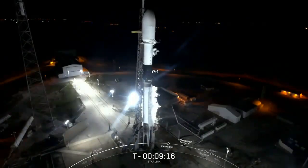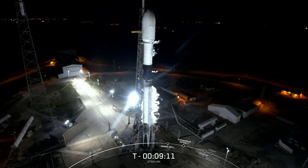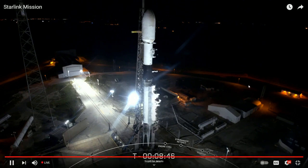After stage sep, the first stage will return back to Earth and attempt its record-breaking 10th landing on our drone ship called Just Read the Instructions. Now, while that's happening, our second stage will continue on its journey. In order to get our satellites to their intended orbit tonight, we have two coast phases, and we'll be igniting our Merlin vacuum engine twice, with the eventual deployment of our Starlink satellites occurring around T plus 1 hour, 4 minutes. Currently, we're just under 9 minutes to liftoff, and all systems are go for an on-time liftoff this evening.